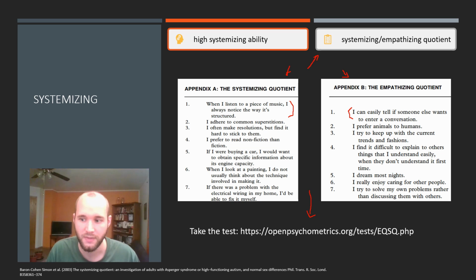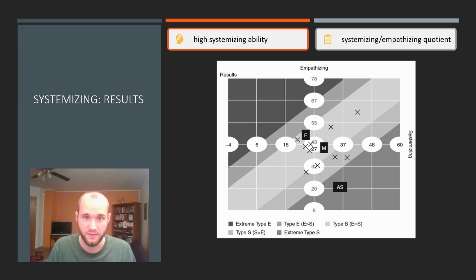So let's have a look at the results of this experiment, which are summarized in this graph. On the y-axis, you have the empathizing score, meaning the higher you are in this graph, the more of an empathizer you are. On the right, you have the systemizing score, meaning the higher you are on systemizing, the more to the right you would be on this graph.